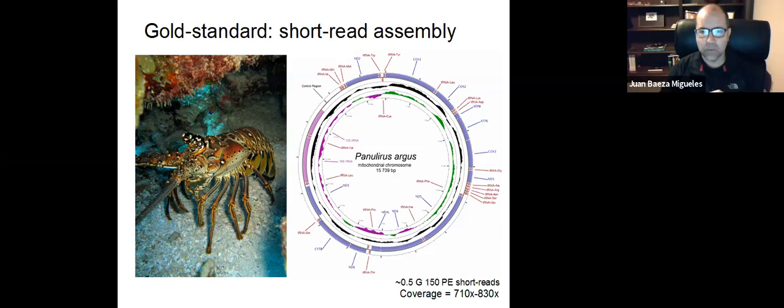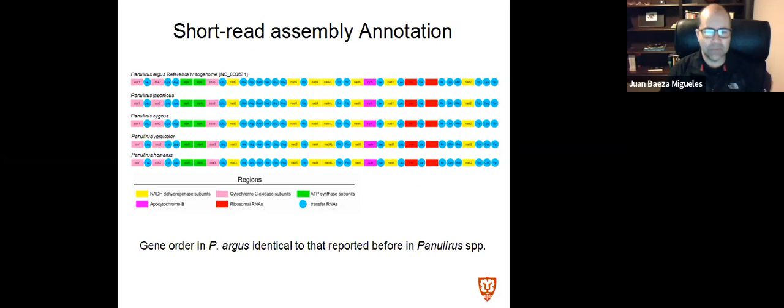And the point here is that we are able to, as expected, assemble a high quality gold standard mitochondrial genome using short reads. If we compare gene synteny in this mitochondrial genome, we discover that it's exactly the same as reported before for all the other species for which other colleagues have assembled mitochondrial genomes. Another reason, again, indicating that the quality of this mitochondrial genome is high and that we can use it as a gold standard to compare the quality or the accuracy of long-read mitochondrial genomes.